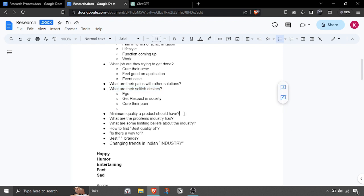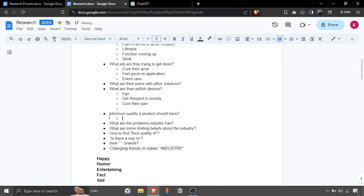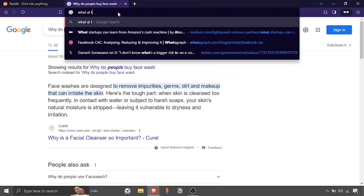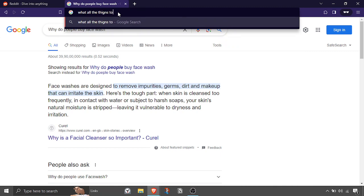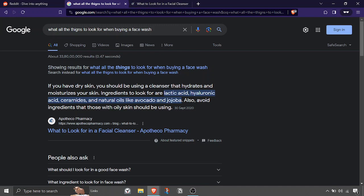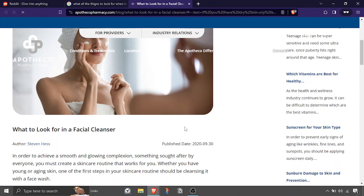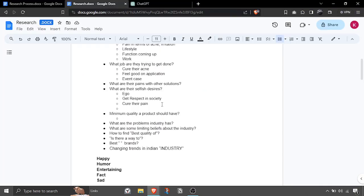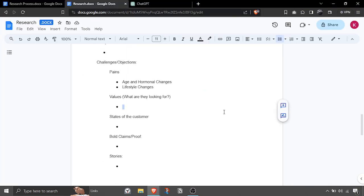Okay, what's the minimum quality a product should have? So this is an important point as to exactly what you should be looking for. We can type here what all the things to look for when buying a face wash. This gives an idea as to what people are actually looking for, what to look for in a face cleanser. So somebody has already done the hard work for us, that these are the things you should talk about. Whatever the people are looking for, that is what you need to talk about in your creative. So what are the skin types? Okay, we need to talk about the skin type. Then the values, this comes under values, skin type.